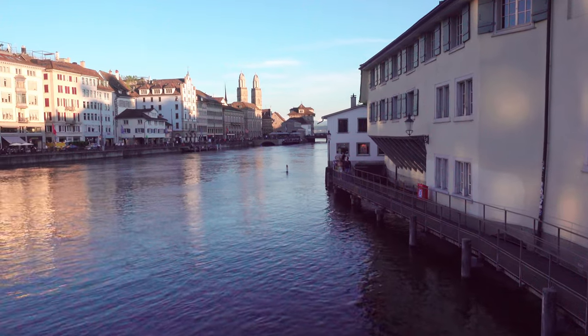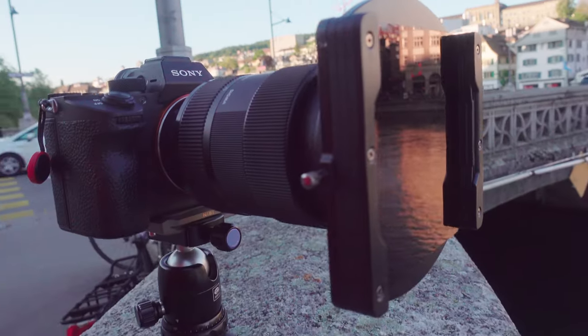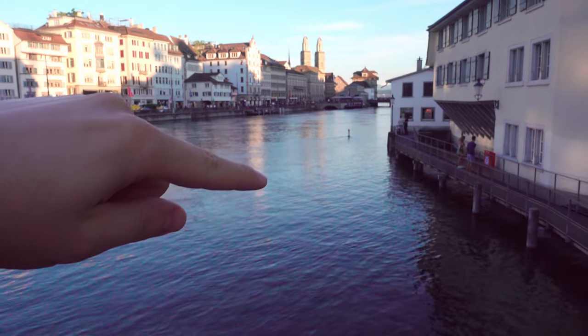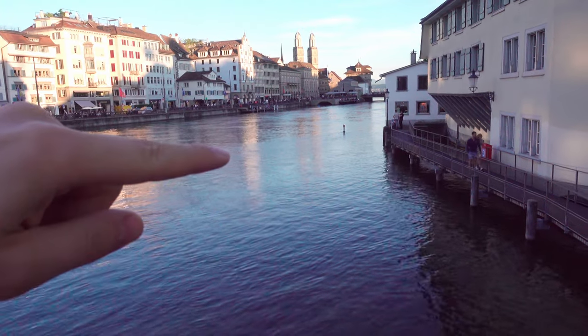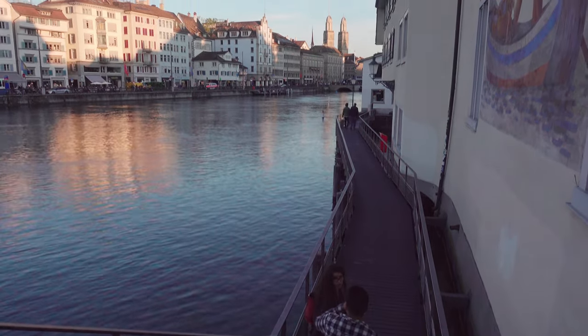And more interestingly, filters-wise, I've opted for a circular polarizing filter and a 10-stop ND filter. And what that allows me to do is just bring the blue in the sky a bit darker, just to balance out the scene, as well as removing the shine off the river. That's what the CPL does. And then the 10-stop ND filter allowed for a shutter speed of up to 30 seconds, which just smoothed out the water. So that's the technicalities for you, but I bet you're interested in the final shot.